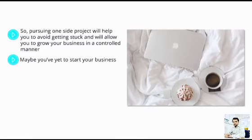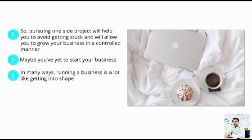Maybe you've yet to start your business. Maybe you're still considering the idea of launching a business, but you're worried that you don't have the resources or the skills necessary. Well, I'm here to tell you that that is nonsense. In many ways, running a business is a lot like getting into shape. If you set up your own business and start being a self-made man or woman, financially independent, then you will be undoubtedly making your life better, and at the same time improving yourself.